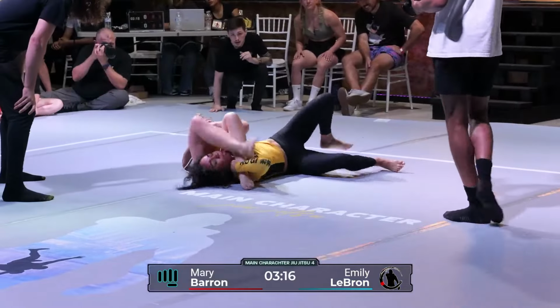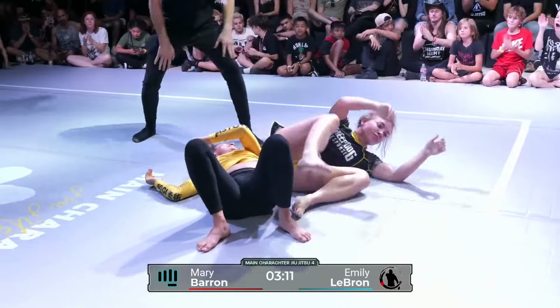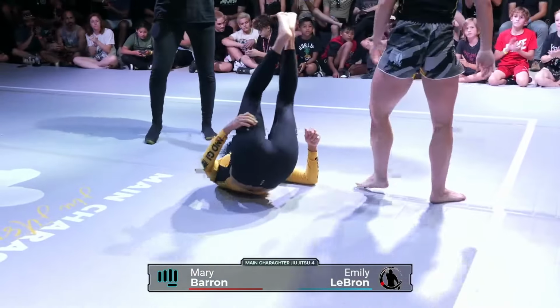Opa. Does she get it? Oh, that looks tight. The head now. Oh, this might be it. Emily has got good exposure on the arm. Mary Barron. Nice. She's total domination.